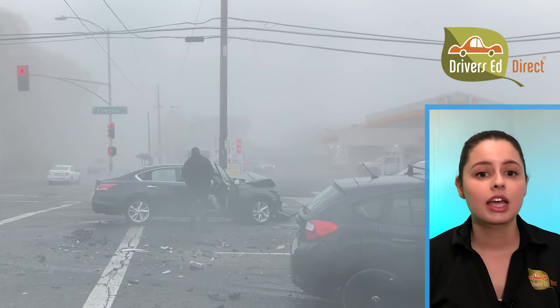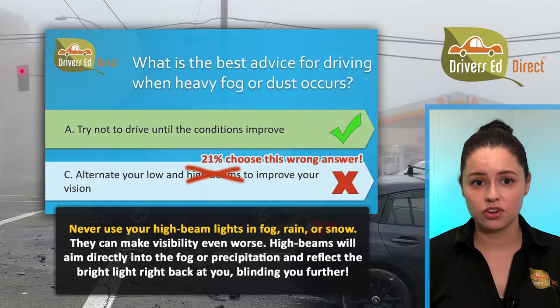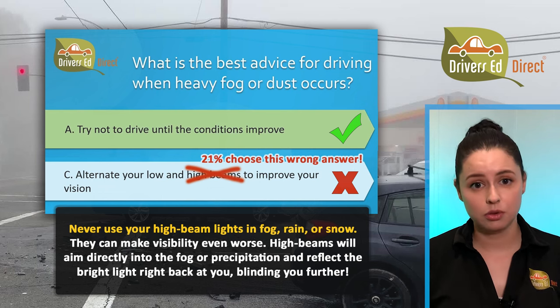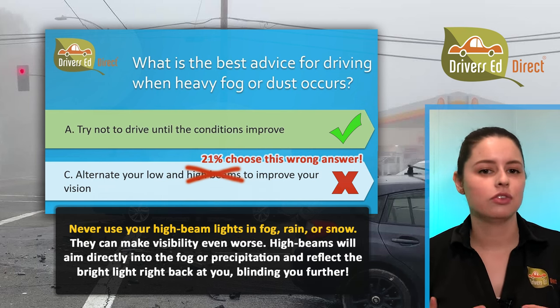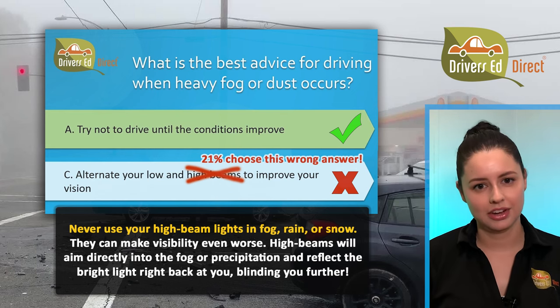Now this is similar to a previous question we saw about heavy rain and fog, and the lesson is the same. If you cannot see, then don't drive. In fact, the best advice for driving in the fog or heavy dust is just don't. You should consider postponing your trip until the fog or heavy dust clears. However, if you must drive, then drive slowly and use your low beam headlights.